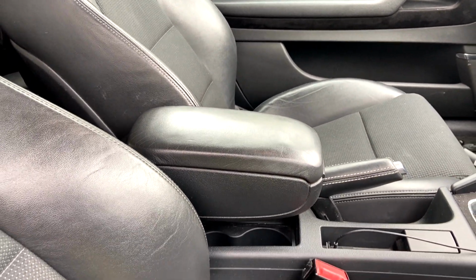Let me know what you think in the comments. I'm sure this is the same, like I said, for a manual or an automatic, but that just seems so unbelievably daft to me.